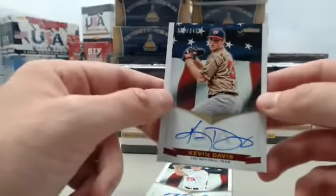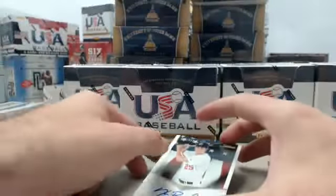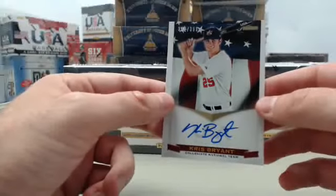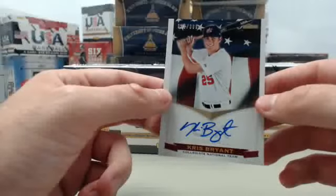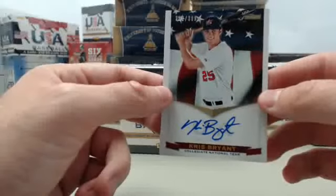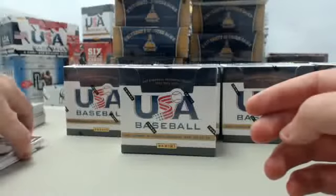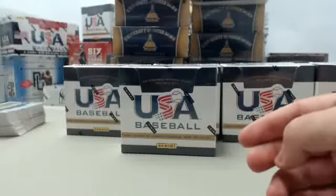Kevin Davis, this one's going to be 296 of 349, and we have a big hit, big hit, big hit. Oh, Chris Bryant, 2012 Panini USA National Team autograph. This one is going to be numbered 392 of 399. Very cool right there, Chris Bryant. That is the autograph you're looking for.